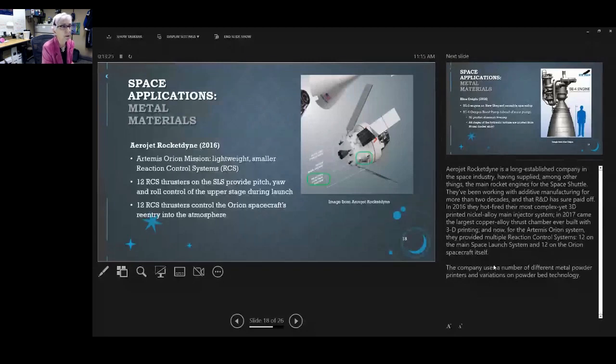And now, for the Artemis Orion system, they provided multiple reaction control systems, 12 on the main Space Launch System and 12 on the Orion spacecraft itself. That latter is in the green circles in the picture. The company uses a number of different metal powder printers and variations on powder bed technology.